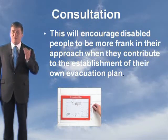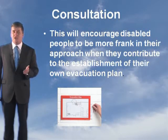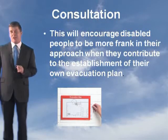Now, in order for disabled people to be willing to volunteer the information, managers should recognise their dignity and their right to independent egress and provide as much information as possible to everyone about the plans for the disabled person. So consultation comes into this. This will encourage disabled people to be more frank in their approach, and they will contribute to the establishment of their own evacuation plan. Now, disabled people may have assurances that if they volunteer what they might do in an emergency, this will not constitute grounds for removal at other times.